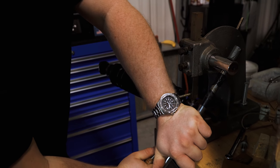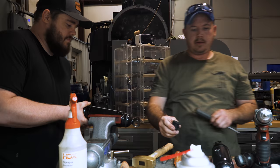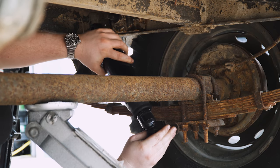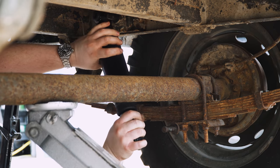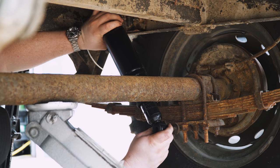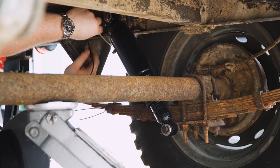I'm going to need a second hand. Put that down. Boom. The drone's a machine. Like a glove.